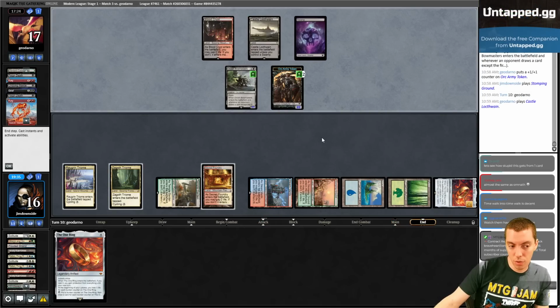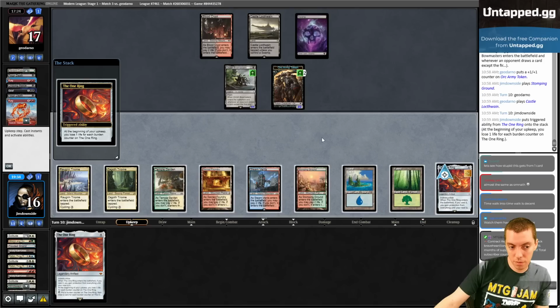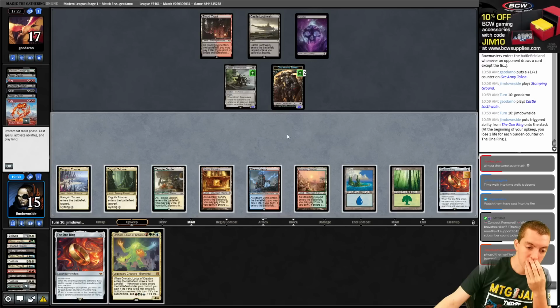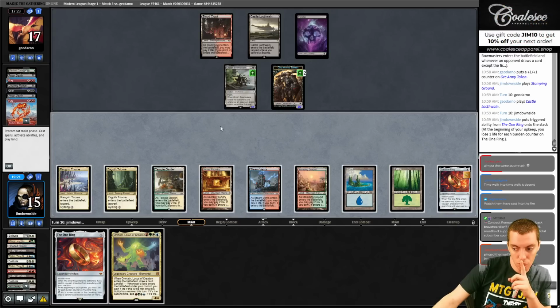Alright, so untap. Draw. Take one. Draw. Omnath, Locus of Creation. They ping themselves into the army. I didn't even notice.